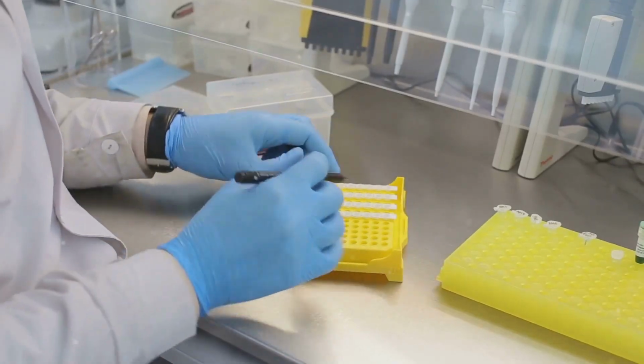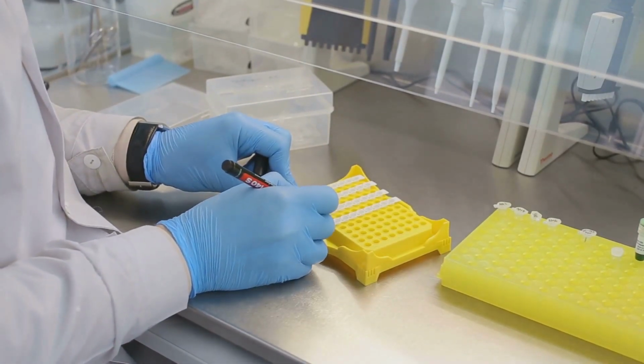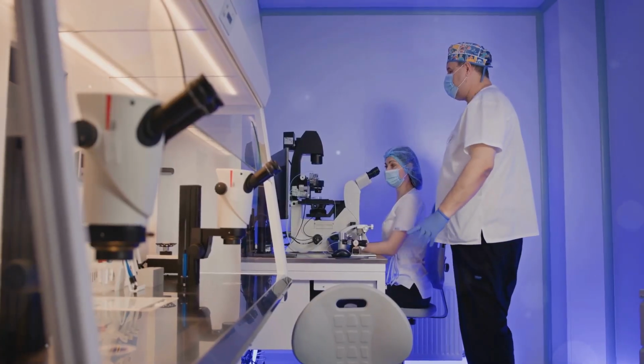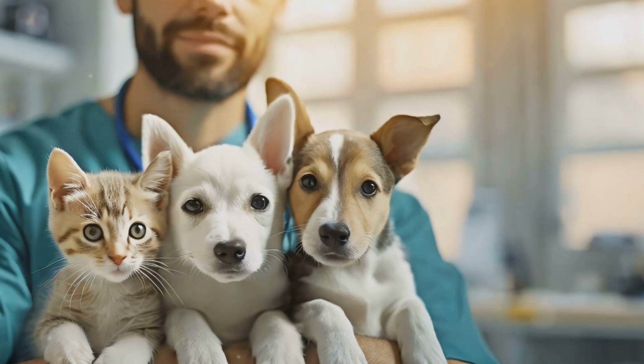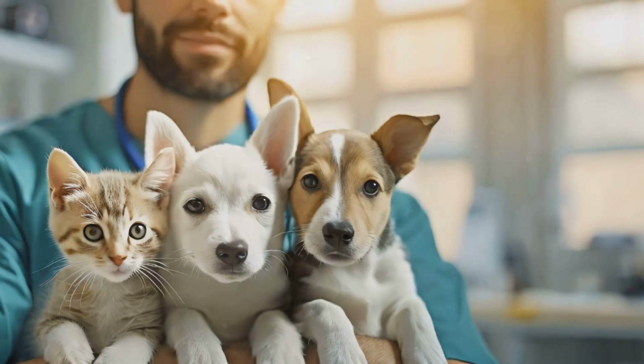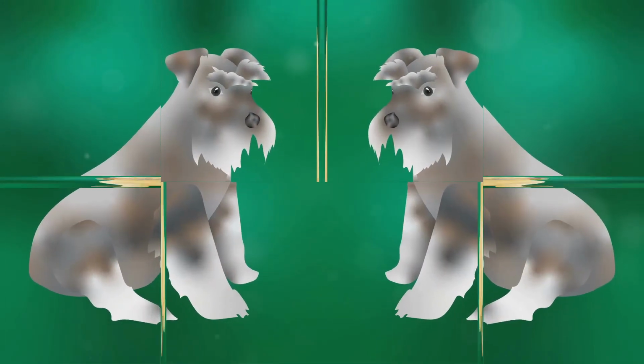Let's break it down. Cloning starts with taking DNA from your beloved pet and putting it into an empty egg cell. That cell grows into an embryo, which is then implanted into a surrogate mother. The result? A puppy or kitten that's technically got the same genes as your original pet. But here's where the plot thickens. Even with identical DNA, cloned animals can look and act shockingly different.